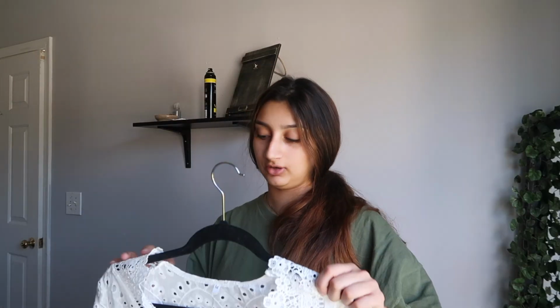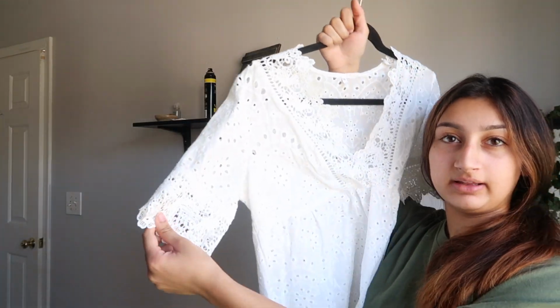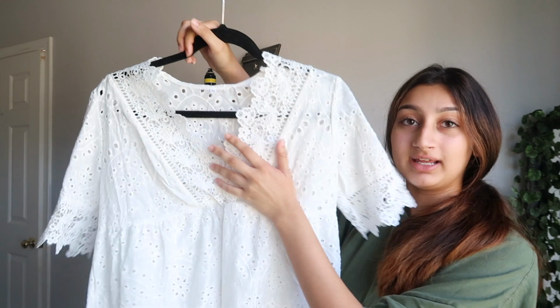The next thing I got from Shein was this top right here. It's this white lacy one. I bought so many things in this material for some reason, but the sleeves cut off right before your elbow. But it's so cute. It's this long v-neck again. I don't know why I've been loving v-necks, even though not a v-neck, just a deep cut.